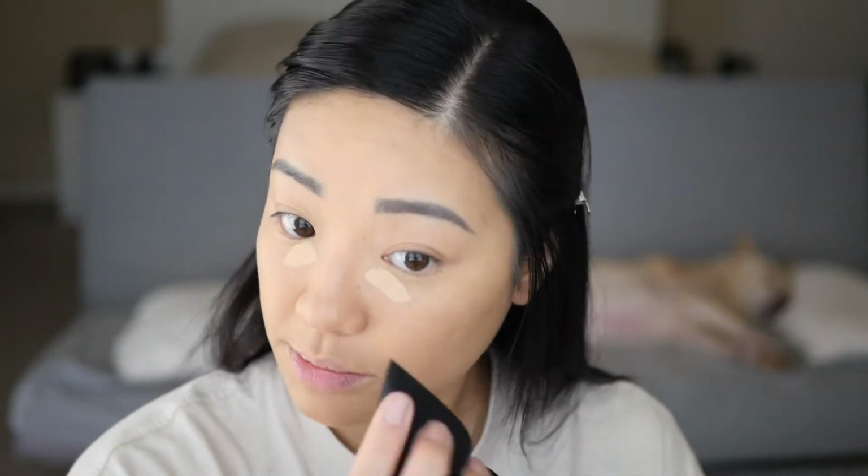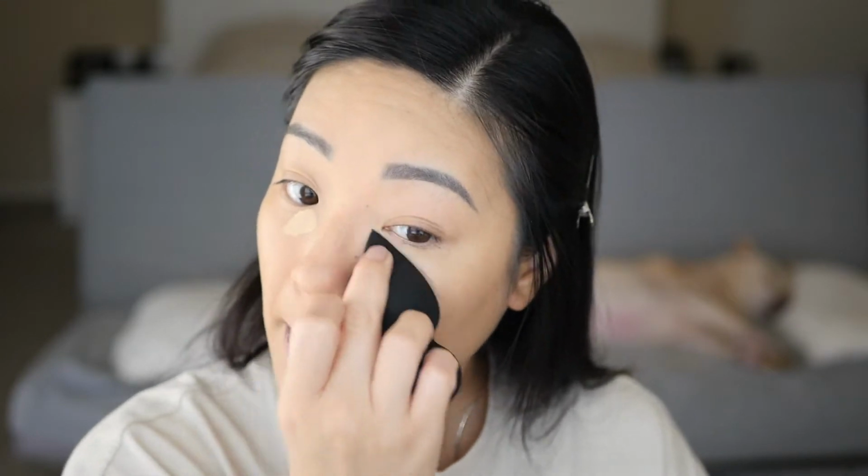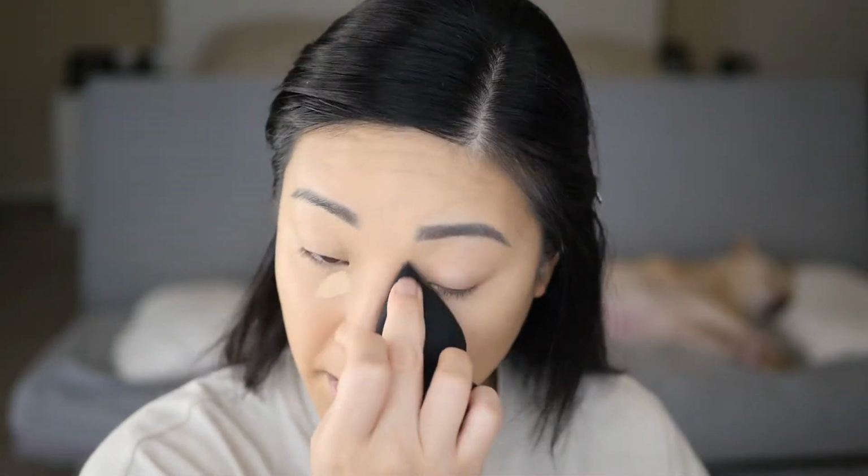And now I'm going to go in with this for a little highlighted effect here. Just going to do that. I think I squeezed out too much, and I am going to blend this with a sponge. Okay, so that's kind of where we're at. I love this. All of these products and the way that I use them in conjunction with each other, perfect.